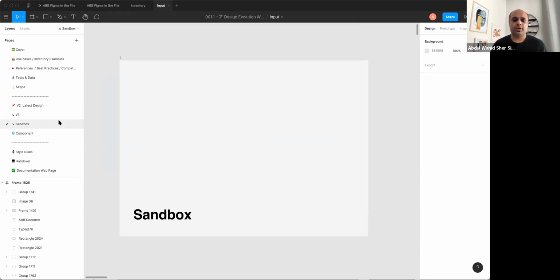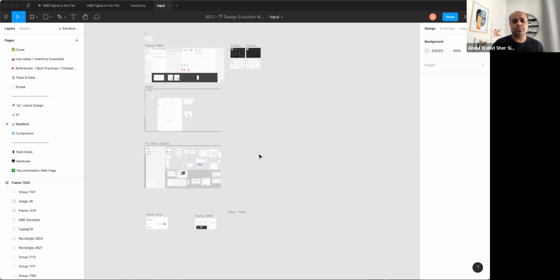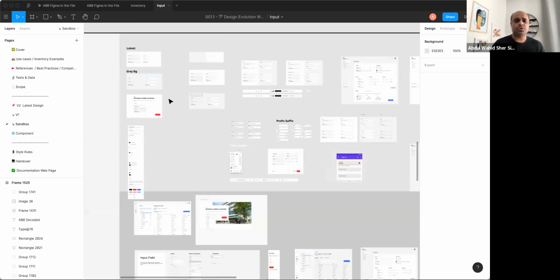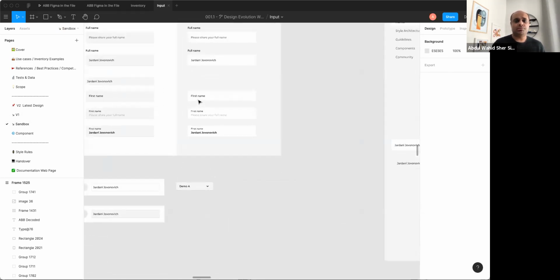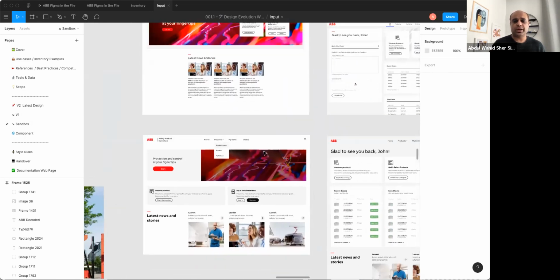Yeah, jumping into the sandbox. This is a place where you see one huge file page, with a lot of different options and a lot of different styles, and you try all of these on the different products as you're creating.